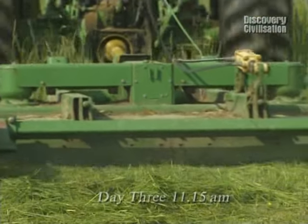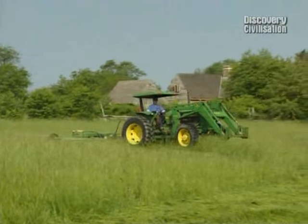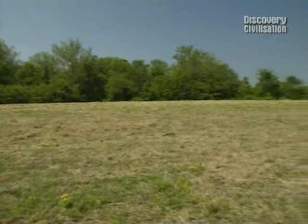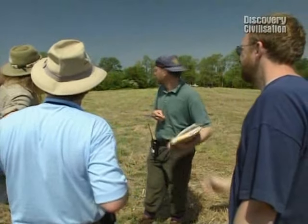While the grass is cut at Stewart's Fort, geophysics have been surveying Fort Site 1, where the lumps and bumps in this field have traditionally been associated with the fort. Stewart's interpretation is that this ridge of high ground is more likely to be a pale, which is a boundary wall designed to separate the settlement from the wilderness beyond.